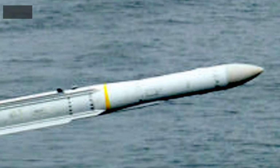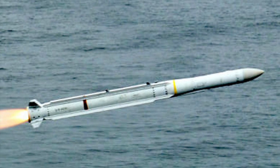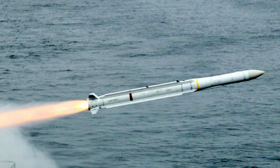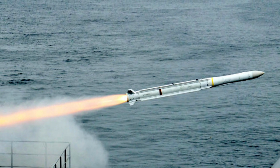Each VLS cell can also be quad-packed with RIM-162 Evolved Sea Sparrow missiles, ESSM. That means a maximum theoretical load of 320 ESSM missiles is possible. The ESSM is designed to protect ships from attacking missiles and aircraft.